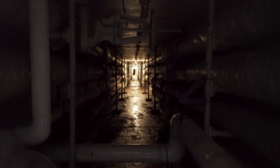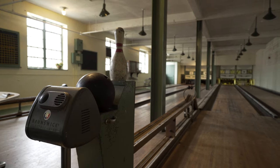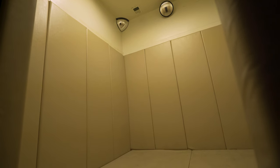However, it still has fully working electricity and active steam tunnels. Join us as we venture inside and discover its hidden treasures.